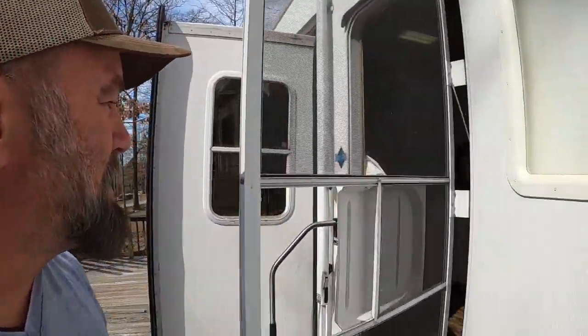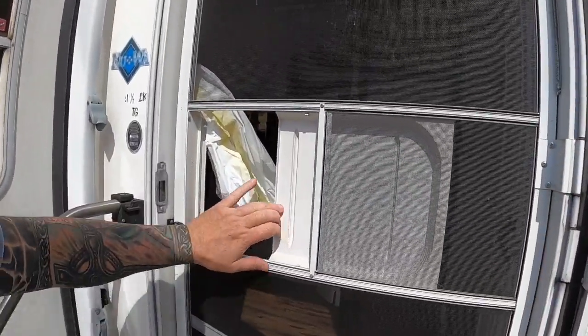I also really love having this screen door. It keeps the bugs out. People ask, are there more bugs in a camper? I haven't really found that at all. Of course, you need to swat flies in the summertime. I did have a bunch of ladybugs come inside.